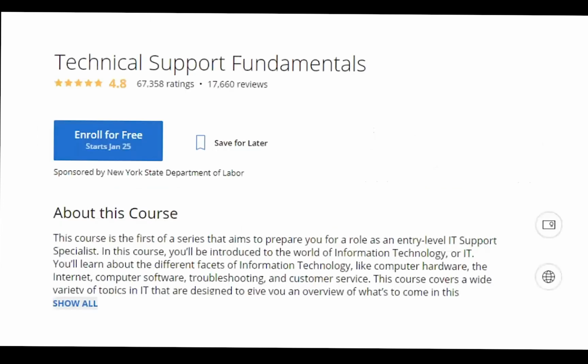Okay, so once you find a course and you click on the course title, it's going to look something like this. You'll have the title and the rating. You can enroll in the course from this page, and the enroll date is always the date that you are looking at the course. So in general, you want to enroll in a course when you're ready to take the course, because that's when the deadlines are set.